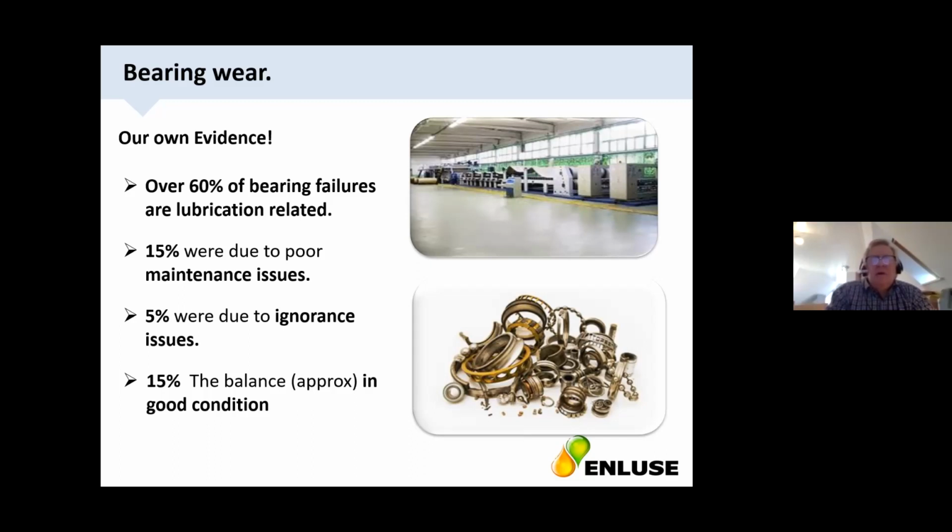I also found that 15% were due to poor maintenance. They were fitted wrong, sometimes with a hammer. They were over-adjusted, they were under-adjusted, just wrong maintenance, or you could say ignorance issues somewhat. But 5% were pure ignorance. They used the wrong bearing. Instead of a C3 clearance, a standard clearance, instead of a rubbing seal, a metal seal. And 15% of them were in good condition. These were real failures, and they were very close to the statistics we use from SKF and what the global statistics today are of why bearings fail.